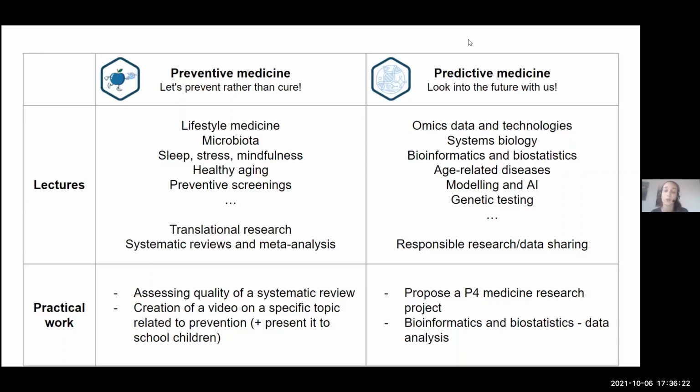And as a part of the group project that lasted throughout all 5 weeks of the module, they needed to propose a P4 medicine research project, somehow concerned with each of the 4 dimensions of P4. So personalized, participatory, preventive, and predictive.